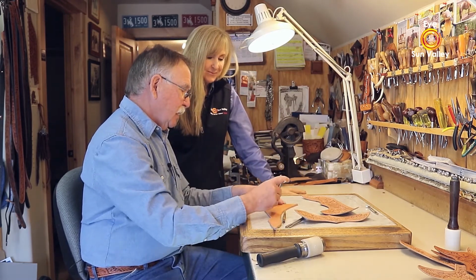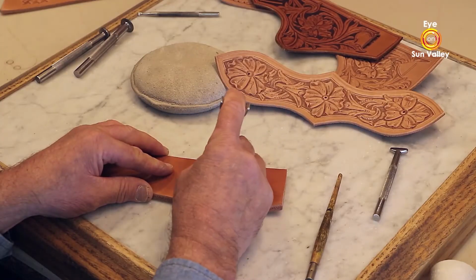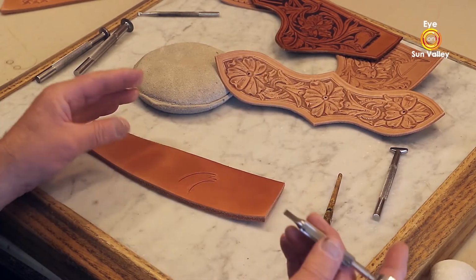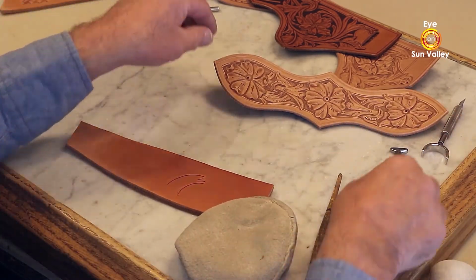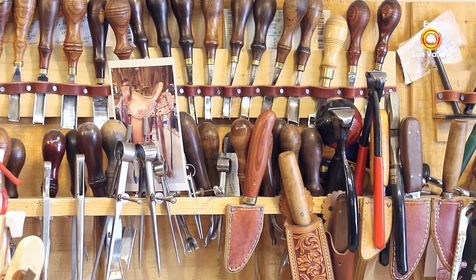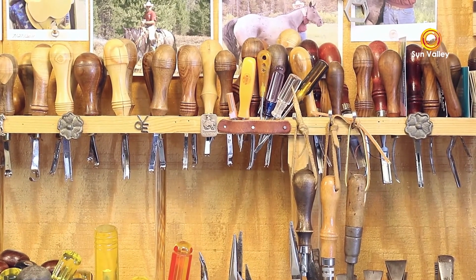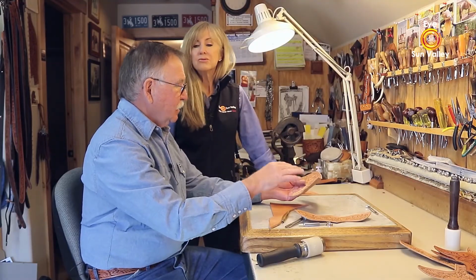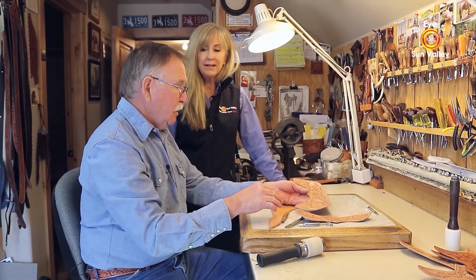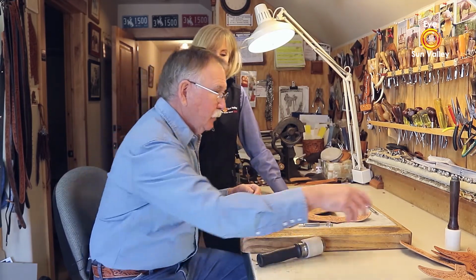So the first thing that I would do if I'm going to tool something is, let's just say we're going to do a little thing. Yes, you have to have sharp tools. Wow. So I cut the design out, and then I use all these different tools to go through here and start pushing down. Everybody looks at these and thinks that I'm taking leather out. It's not. You're pushing stuff down. Okay. So it's the punching, right?